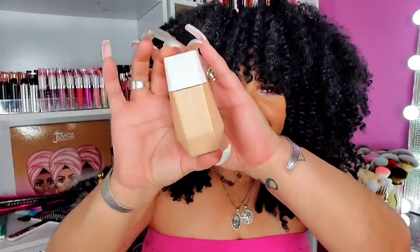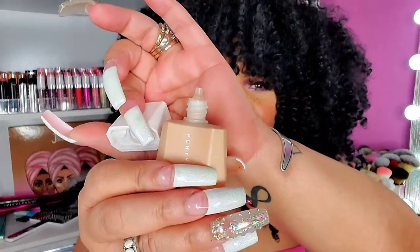Okay, guys, so it doesn't look like there's much in here, okay? It's a real tiny little bottle. But it's still sleek and it's still cute. And when you open it up, of course, it has the squeezy tube, which is just fine, guys, because it seems like it has a little bit of give. Not too much, or you'll make a mess, but it has a little give.